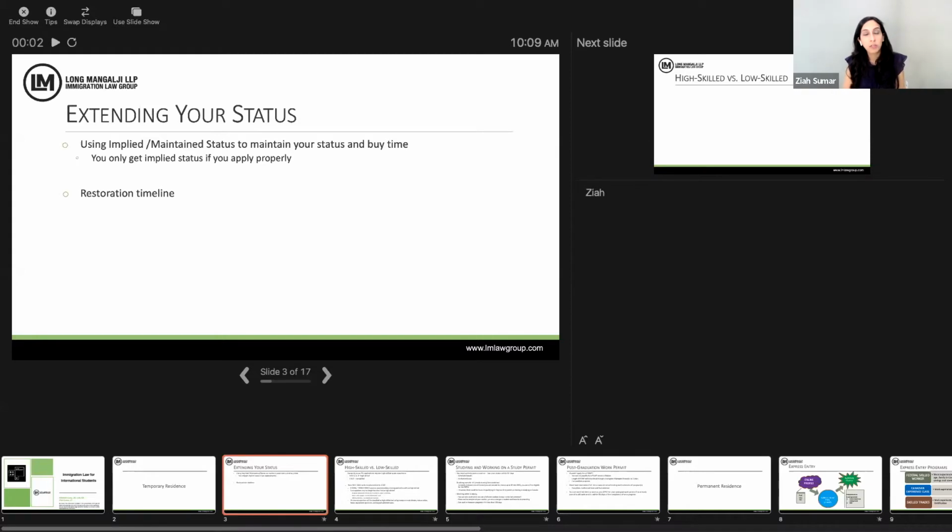Now, a couple of questions that we always do get. IRCC's website says that you have to file your extension applications at least 30 days before the expiry date that's listed on your study permit or on your work permit. That's incorrect, okay? By law, you have to file your extension applications prior to the expiry, but it doesn't necessarily have to be the full 30 days before the expiry date. It's just a suggestion that IRCC has, but that's not the law.